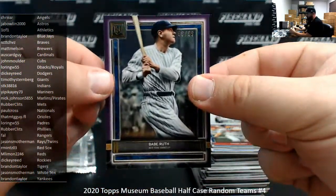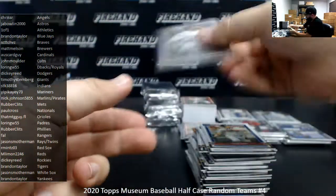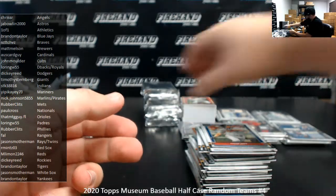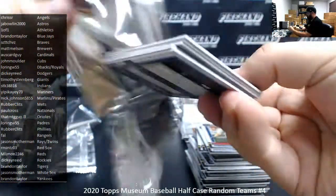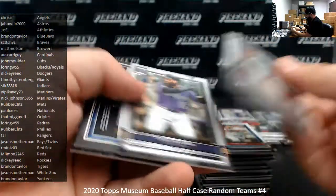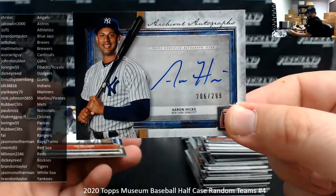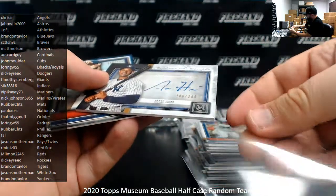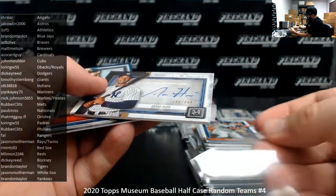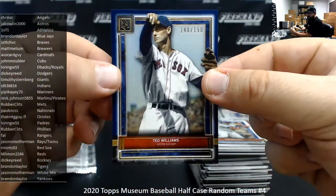Babe Ruth number to 99 for the Yankees going to Brandon Taylor. Aaron Hicks auto for the Yankees, number to 299. There's a hit for Brandon Taylor right there. Autographed hit on card. All right, got a blue to 150, Ted Williams, Red Sox. Red Sox going to Armento 3.